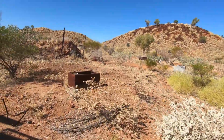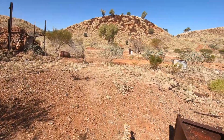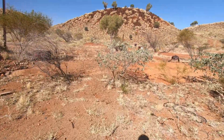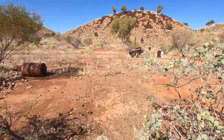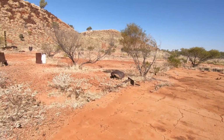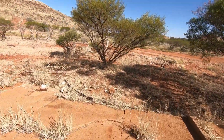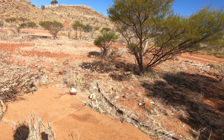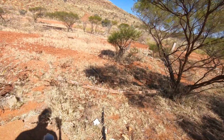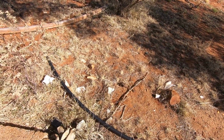So I believe in here was supposed to be the workshop. Or refrigerator. Concrete pad. Brake pads and bits of machinery. Sort of adds up to being a workshop. That to me, I believe, is aircraft aluminium.